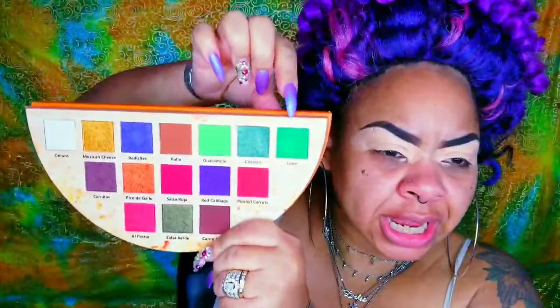First, going in with this shade Lime here, I'm going to put that in the crease. And I'll be using a small Motor Studio packing brush that I got from one of my Boxy subscription boxes to get that done. Okay, guys. While it's not initially super duper pigmented out the gate, girl, it seems to build up quite well. And I'm trying to keep it as much above my lid as possible.